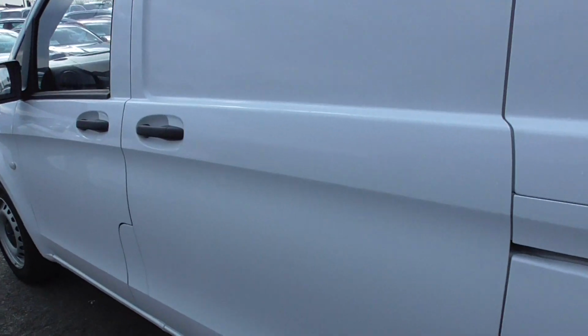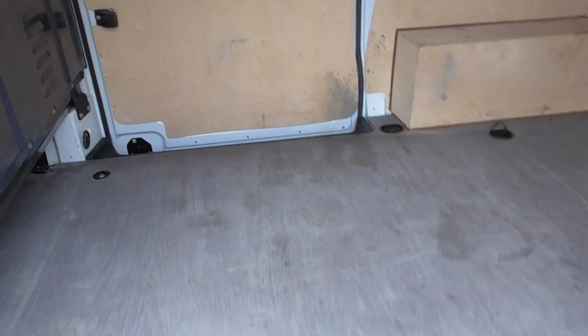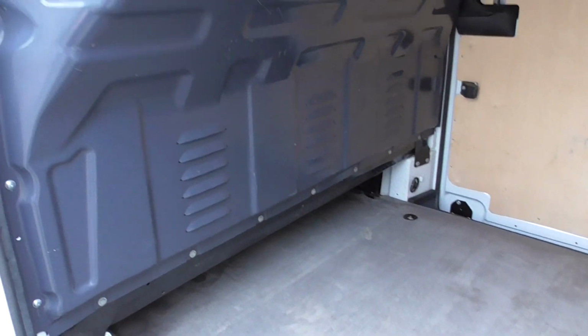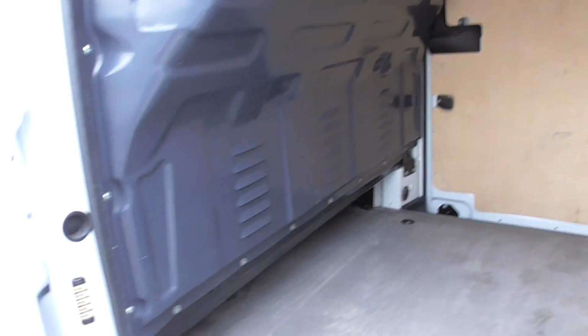All the bodywork is in lovely order, so there's no signs of any sort of large dents or dings, no large scratches. Looking at the actual metal bulkhead, that's in fantastic order as well.